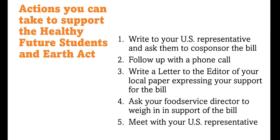And then you can also meet with your US representative. You can meet with their DC folks on Zoom. Pretty soon we may be back to having in-district meetings, gather a group together, have a meeting. That's really the most effective thing that you can do, leveraging your power as a voter and as a constituent within your own community, gathering people from your community, making your voice heard directly to the person elected to represent you in Congress.